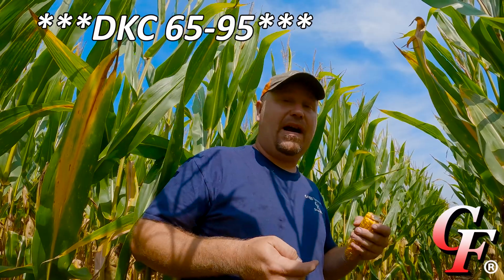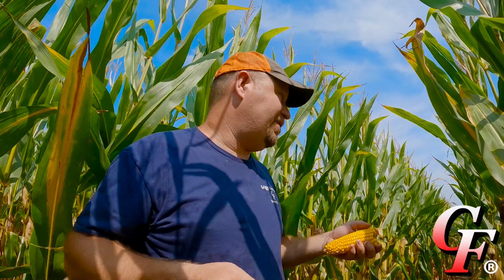6599. So we're on one of our poor farms. Actually, I expect this farm to be our lowest yield, based upon historical data. This is just not a very good farm, but we're in an average spot of the field. Definitely not the best spot of the field, but also not one of the worst spots. So hopefully this gives us a pretty good idea of what the average potential for this field is.